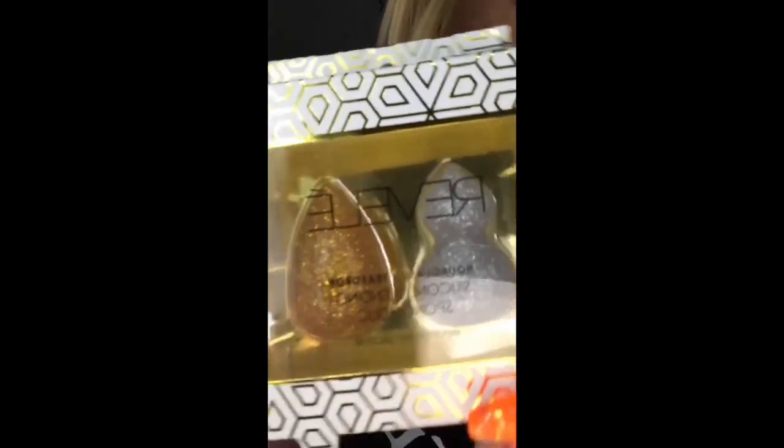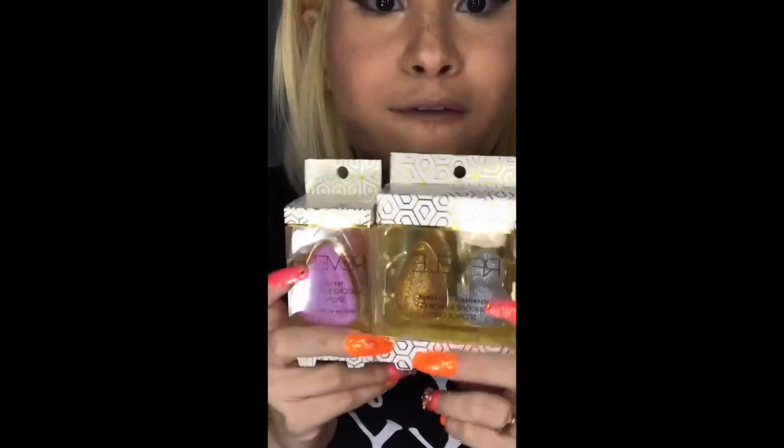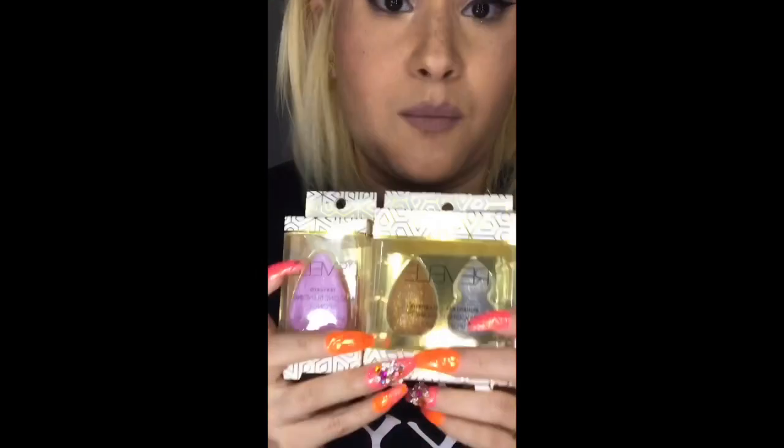Now these are super freaking cute. These are the silicone beauty blenders. And they're glittery. This is perfect, honestly, for Christmas. This one is actually textured, and I see that it's flat on one side, so that's perfect for this area when you're doing your concealer, obviously for foundation. And this is the perfect stocking stuffer. Honestly, I can't wait to use these. I'm not sharing with nobody, sorry.